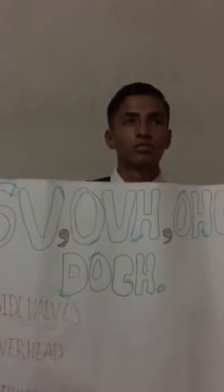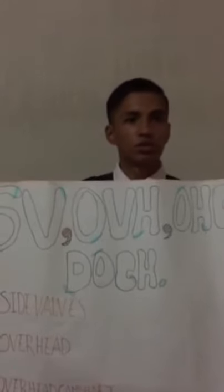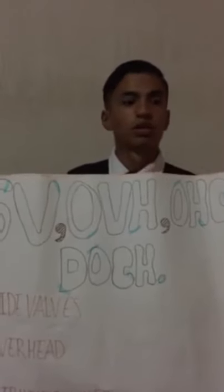An overhead valve engine, sometimes called a pushrod engine, is a piston engine whose valves are located in the cylinder head above the combustion chamber. This contrasts with earlier flathead engines.